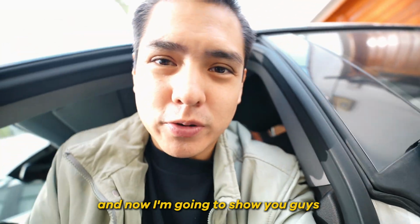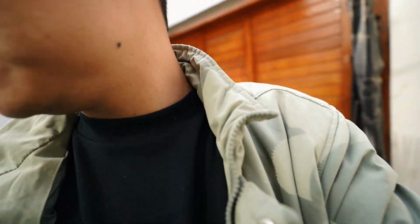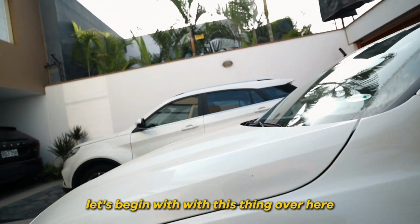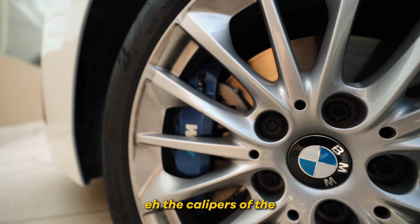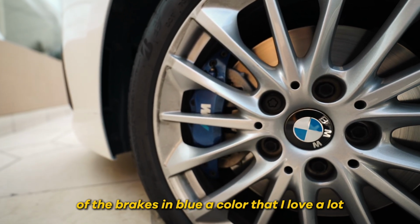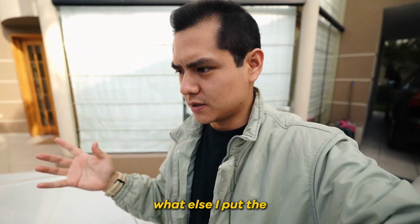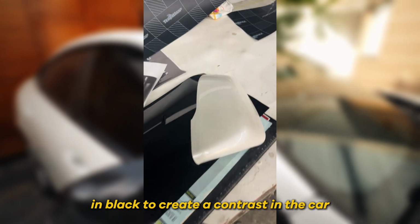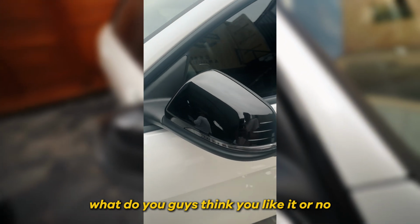And now I'm going to show you guys some parts of the exterior of the car right now. What mods I made here outside. Let's begin with this thing over here. If you can see, I put the calipers of the brakes in blue, a color that I love a lot. Also, what else? I put the rear mirrors in black to create contrast in the car because of the white and the black. What do you guys think? Do you like it or no?